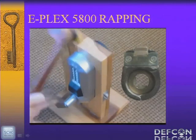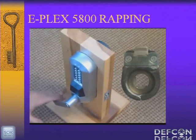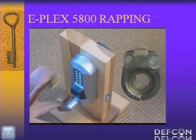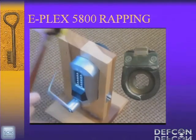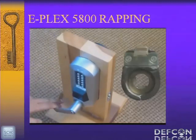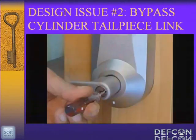Toby? Again, it's timing. That day that we were doing that video, I couldn't open it. So at the end, I said, well, let's shoot the last video, and continuously we were opening the lock. Okay, so that's our first problem.